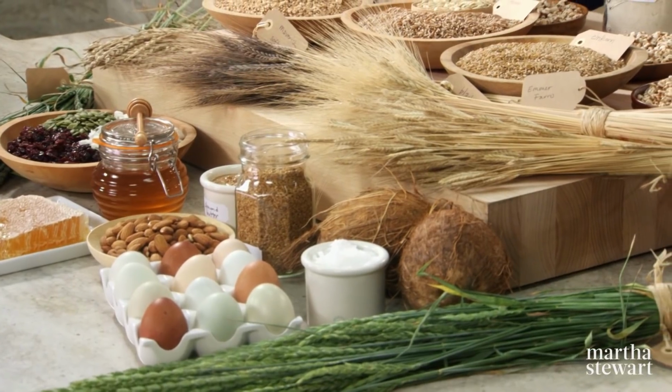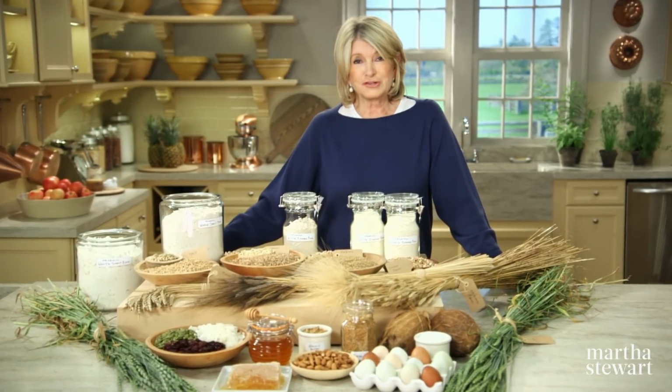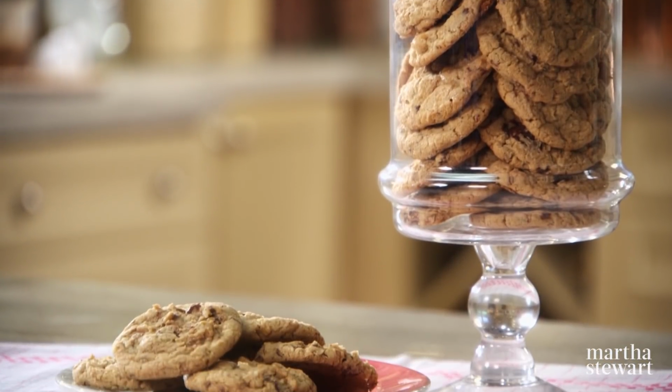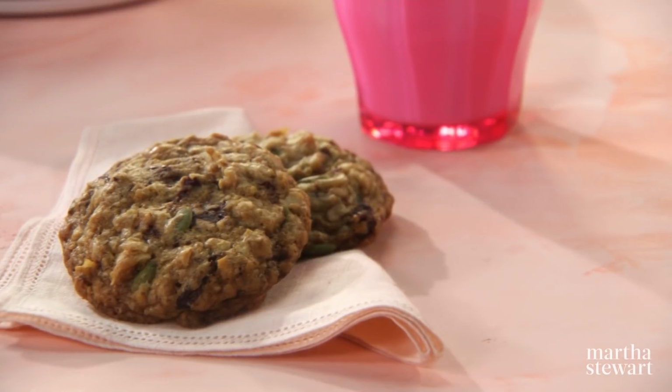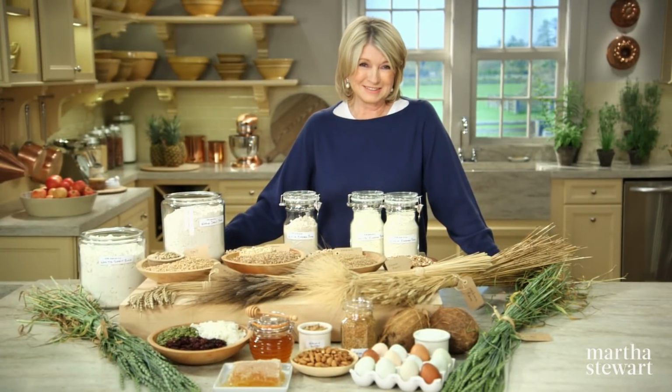You may be surprised to know that it really is possible to bake cookies just like those from your favorite bakeries using more healthy and delicious ingredients. Here are my favorites, each featuring a wholesome update: Farro chocolate chunk cookies, Spelt-Nut Crescents, and Granola Cookies. All today on Martha Bakes.